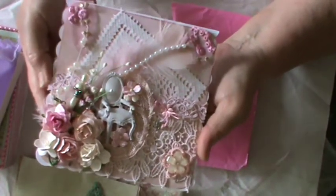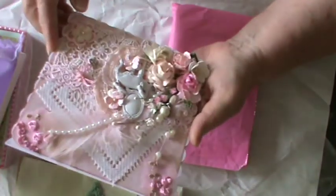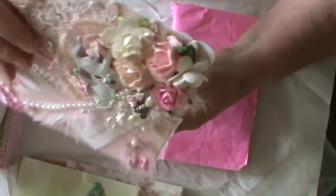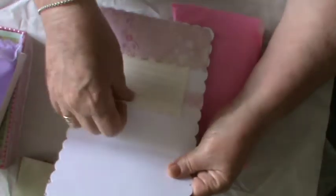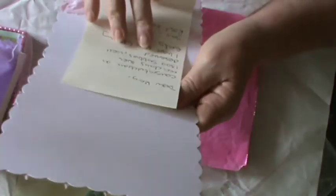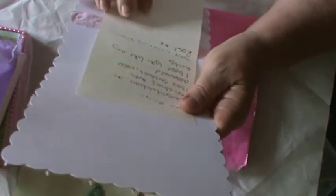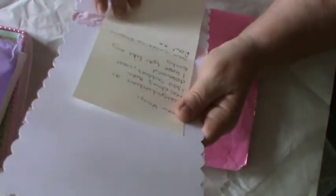Obviously a great deal of work has gone into this card, and I do appreciate the time it's taken you. Oh, there's a little pocket inside with a ribbon going across, and I'm just going to have a little look. Oh, I do indeed, my crafting friend. Oh, Rose, you are a darling.